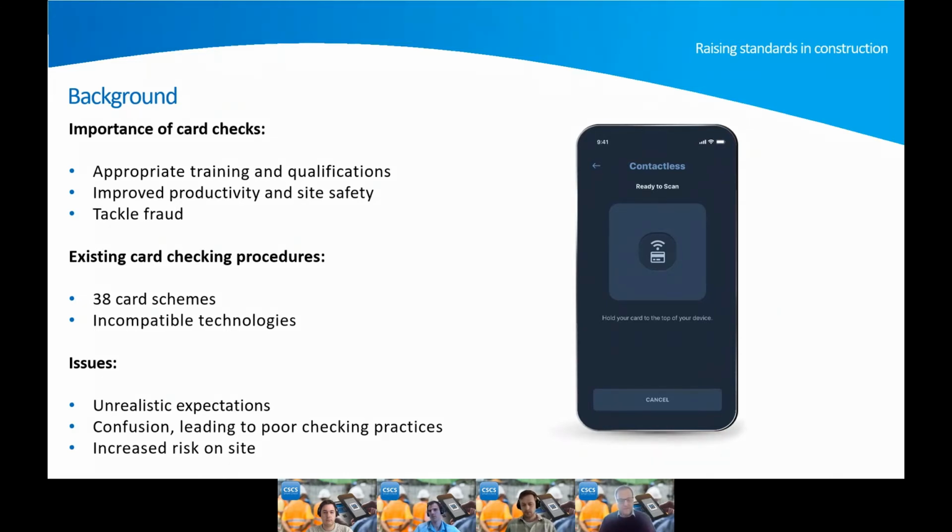The most effective way of ensuring the workforce are qualified and cards are genuine is by carrying out checks using smart technology. Now, this is something many of the card schemes have been promoting for a number of years now. But speaking on behalf of all 38 card schemes, we've never really reached the point where we can confidently say that smart technology is standard practice across the whole industry for checking cards.